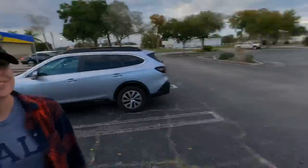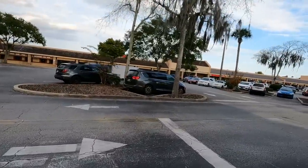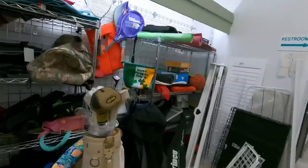But let's see what kind of golf clubs we can find today. Starting things off at the Goodwill. Well, you can't see it, but trust me, there's a Goodwill back there. Whoa, lots of golf clubs over here.